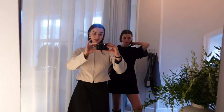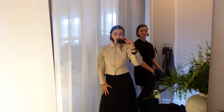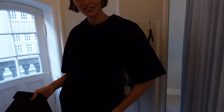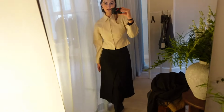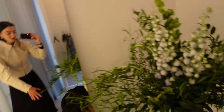With Mary. Hello. We are at COS trying on some looks for Fashion Week. Mary's trying on this dress. It's super nice. I think it's so flattering, and I love the sleeves. Yeah. So nice. And I really like this outfit as well. Maybe not with the boots, but I love the skirt and the jacket together. And I also tried this very nice sweater on, which I also love. Let's see what I will choose.